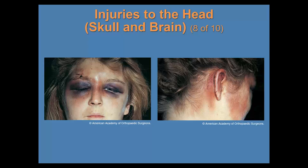And Battle's signs, same way. If you have some head injury to the side of the head or the back of the skull, these are referred to as Battle's signs. So you may have some bruising and redness and things like that behind the ear.